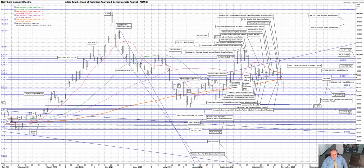LME 3-month copper. After a tumultuous week in many markets, it was on the one hand surprising and at the same time not surprising to see the most reactive of the base metals has been copper. Suffice it to say that last week was a weekly key reversal down here, and during the week, the Wednesday, Thursday and Friday also created a 3-day bearish stick sandwich pattern.